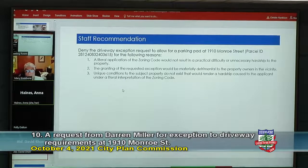Okay. Any questions for staff? Yeah, just bottom line is that had this been introduced up front, you still wouldn't recommend doing it. There are other ways to do it besides the fact that it's already done. Correct. If the applicant would have come before staff requesting this specifically what was done, staff would deny that request and work with them to find other means to provide off-street parking. Okay, a workable alternative. Correct. Okay, any other questions?